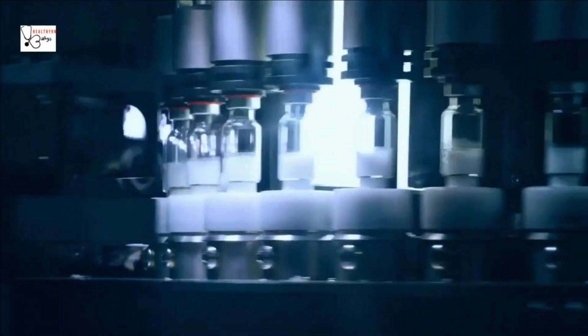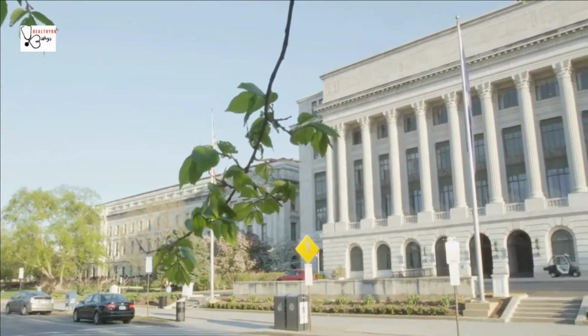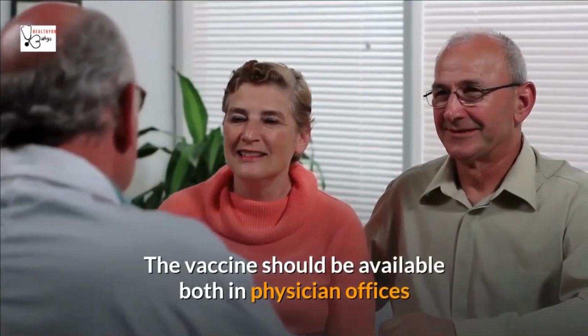Although little information is available on the specifics of when everyone will receive the vaccine and where they can get it, state and local health departments will be coordinating efforts to distribute doses of the vaccines as they become available. The vaccine should be available both in physician offices and retail locations like pharmacies that administer other vaccines.